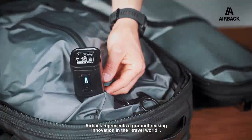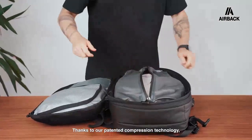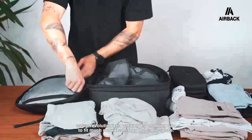Airback represents a groundbreaking innovation in the travel world. Thanks to our patented compression technology, we've revolutionized packing by enabling you to fit much more items into the same space.